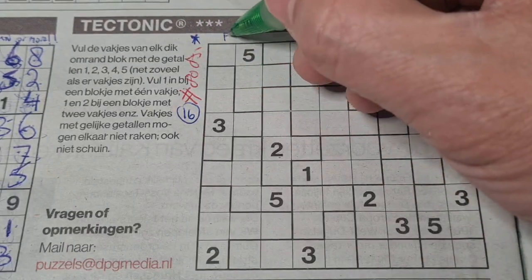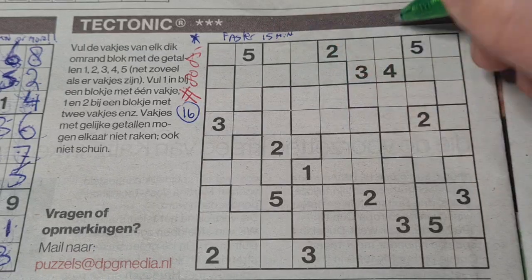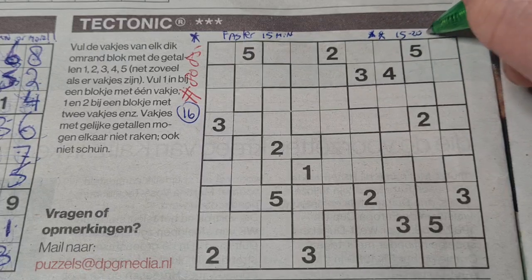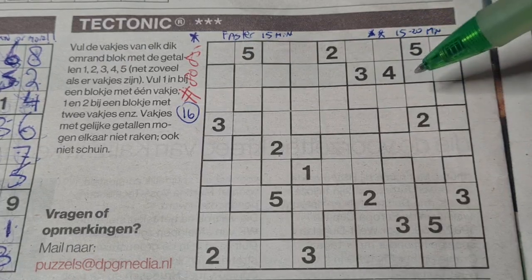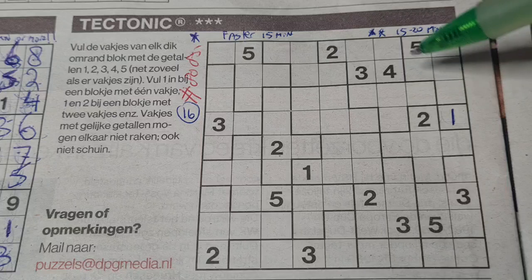For 1 star need to be faster than 50 minutes. For 2 stars, 15 to 20 minutes. Alright, so let's get started. First question to you is, can we see here the single box? Because the single box is always 1. I see here only 1 single box. Always a 1. Next question, do we have here dual boxes?